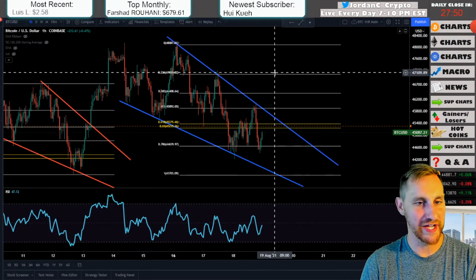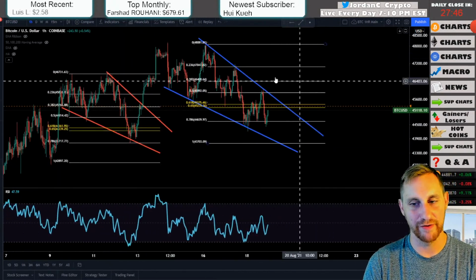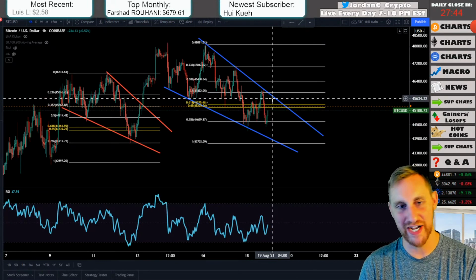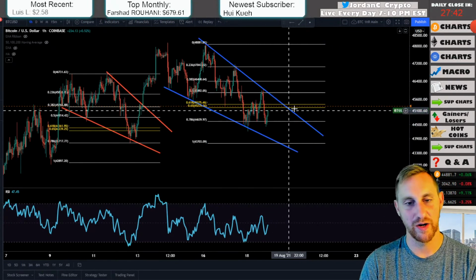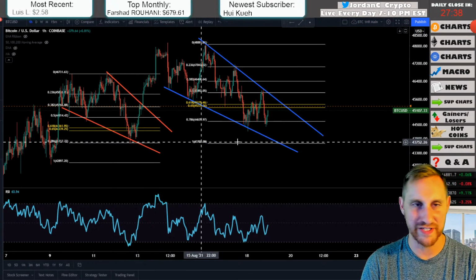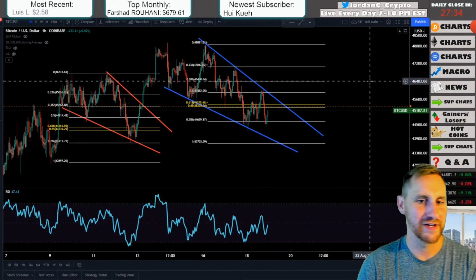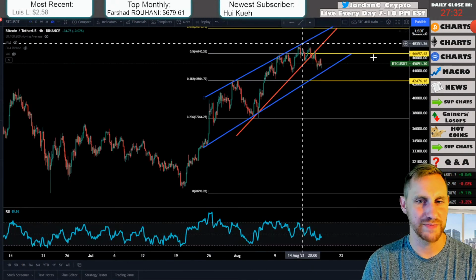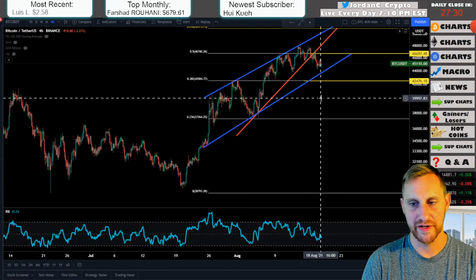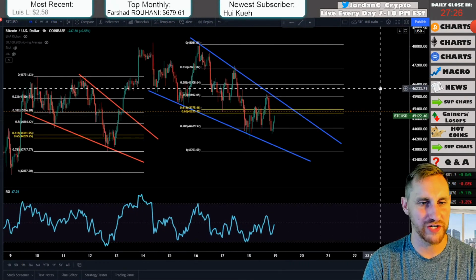I'm still watching for this wedge, right? Obviously this is the hourly time frame, so I'm watching for the bullish scenario to play out first. Obviously if we get rejected at the top of this wedge again, I think lower levels are likely, like I said. 43.7, a lot of confluence at 43.7. If we break 43.7, I think it's likely to go to 42.5, just from a structure standpoint. So a lot of different things to watch here. I think this is the main one we've got to watch right now.